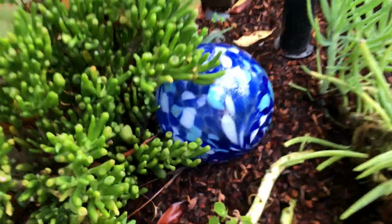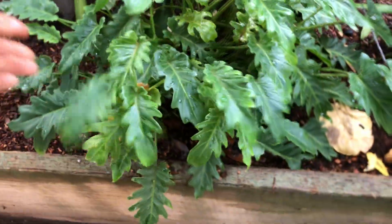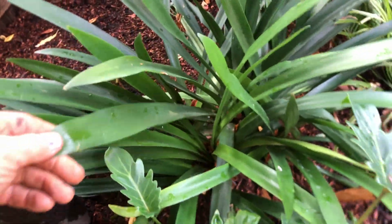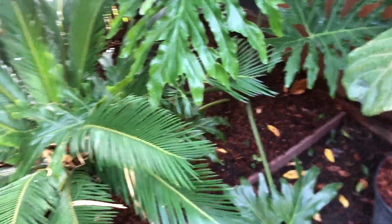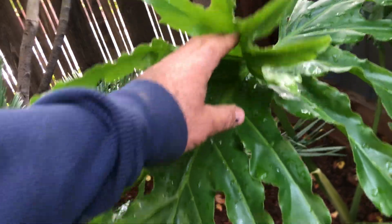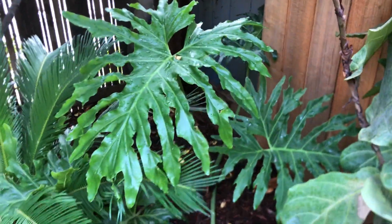Look at all the cute little balls right there. So then, we don't want to miss things here. Another philodendron Xanadu. Then you've got your clivia. This makes beautiful orange flowers in the middle of winter when there's nothing else blooming. You've got your cycad here, sago palm. And again, as a contrast, here is the slightly damaged philodendron, the regular philodendron selloum, as opposed to the little baby Xanadu.